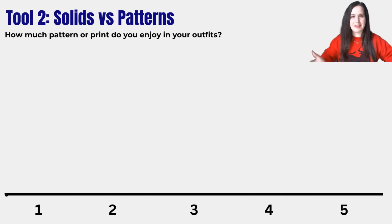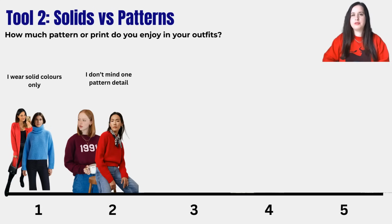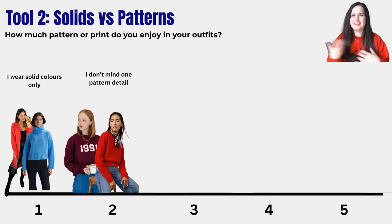So again, I have a very handy scale. And so level 1 is the person that only likes solid items, whether that is solid neutrals or solid colors. They can be very bright, like you see in here, but they're all one color, no pattern. Next is the level 2, the person that doesn't really like patterns, but maybe doesn't mind a small logo, number, or maybe a small pattern scarf, but nothing really big on the outfit that is made with patterns or prints.